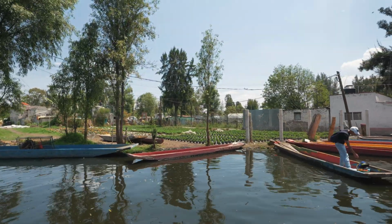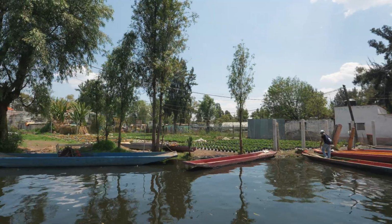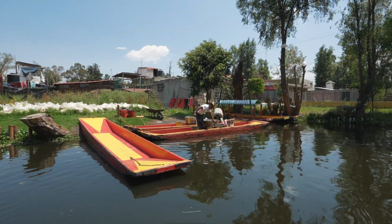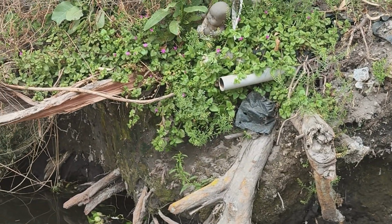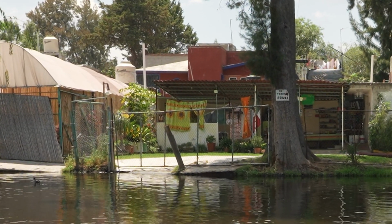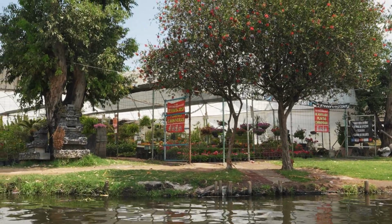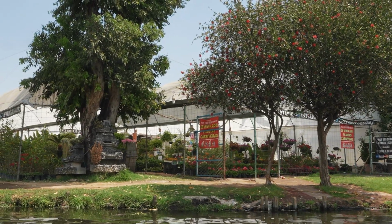Chinampas were an ingenious farming method developed by the Aztecs in central Mexico. Often called floating gardens, they weren't actually floating. They were man-made islands built on shallow lake beds. To create them, the Aztecs wove together reeds and stakes, layering mud and decaying vegetation on top. These plots were then anchored to the lake bed using willow trees, which also helped hold the soil in place. This technique allowed the Aztecs to farm year-round, producing crops like corn, beans, squash and tomatoes, even in areas with limited land.